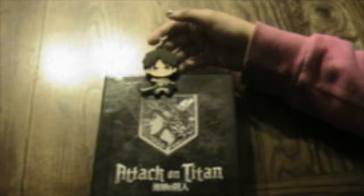Maybe I'll make it into a little key charm, and I can change his expression as I please. I think that's so cool. That's awesome. But yeah, this is a great product. Good job, Funimation. Though I don't care much for the dubbed version. They did okay, I think.